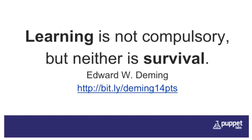I think this quote by Edward Deming sums it up the best. For those of you who aren't familiar with Deming, he's considered by many to be sort of the godfather of DevOps. So I've included a link to his 14 points, which has influenced some of the best thinking in DevOps today. The point of DevOps isn't to automate all the things, although automation should definitely be one of the outcomes. The point of DevOps is to create a culture of continuous improvement, because only the organizations that can adapt and learn will ultimately survive and win in the market.